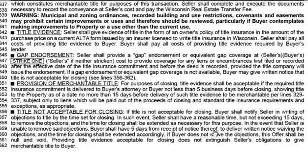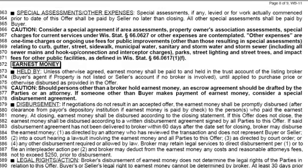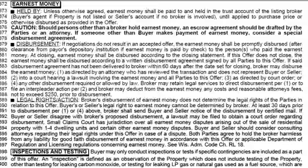So if we move on to page 8 here, we'll see if there are any special assessments or anything, and how that's prorated at closing. Then we're going to talk about how the earnest money is held and how it's dispersed. Again, it's going to go into the legal rights and actions.